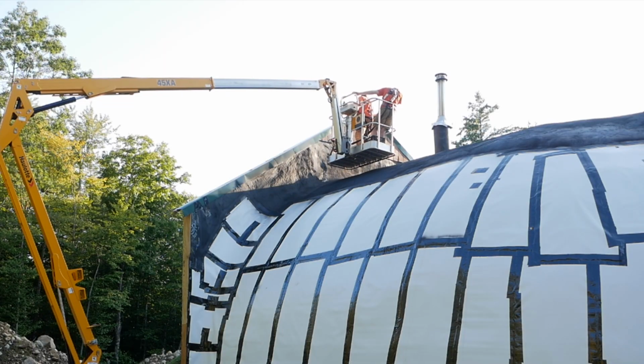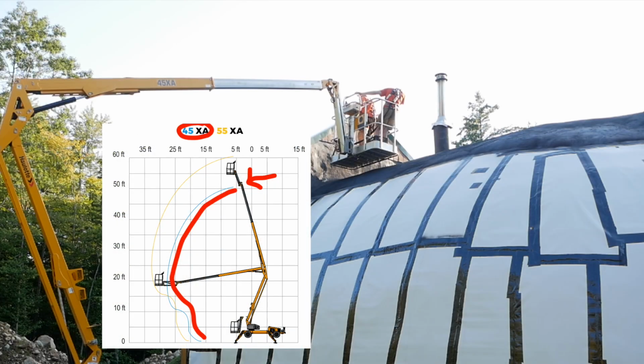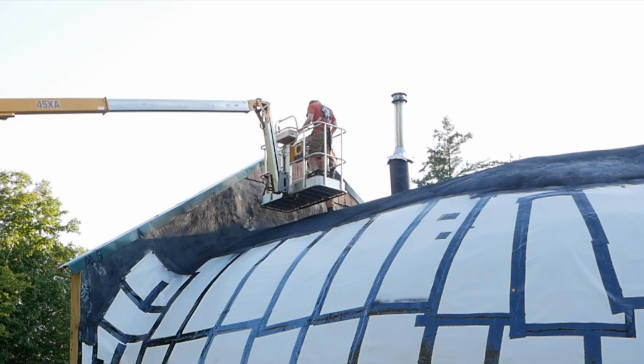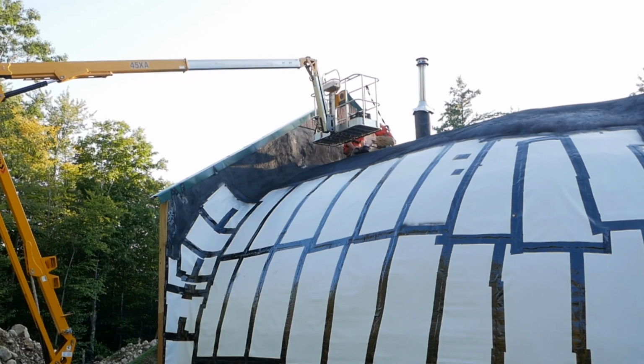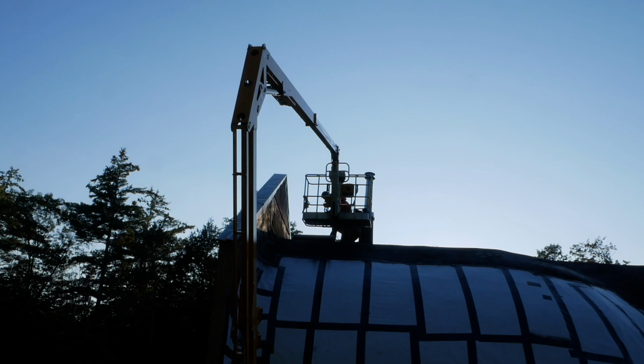Has my extension on the boom, am I at the limit? Rich quickly learned that the maximum reach of the manlift at the top of the dome wasn't quite enough to reach the center. Feel good about stepping out there? This made it necessary for them to step out of the cart, making the harnesses even more important than we thought. Releasing.